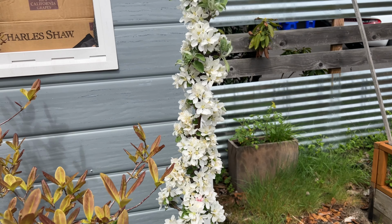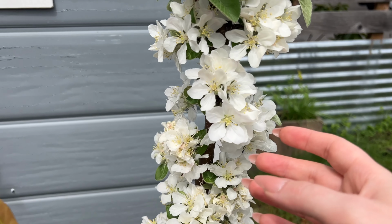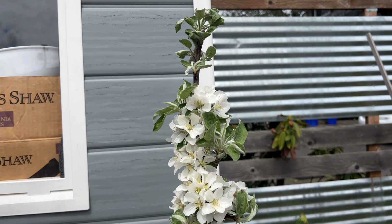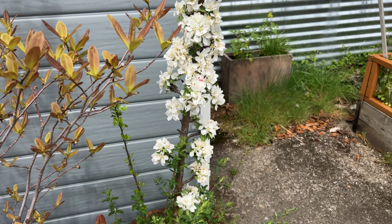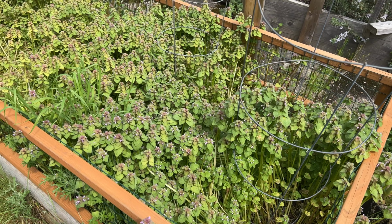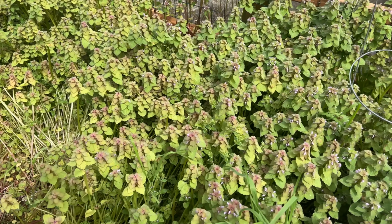Our gorgeous apple tree. Look at it, so many blossoms. So excited. They're so beautiful. This is our productive apple tree, so we'll see how many we get this year. Sorry for the airplane. Look at all of this dead nettle. It has just completely taken over.